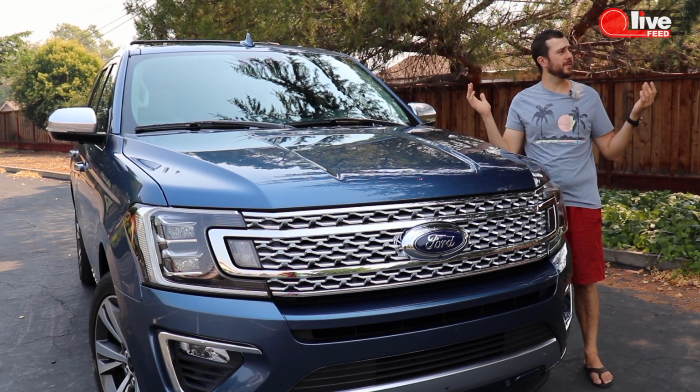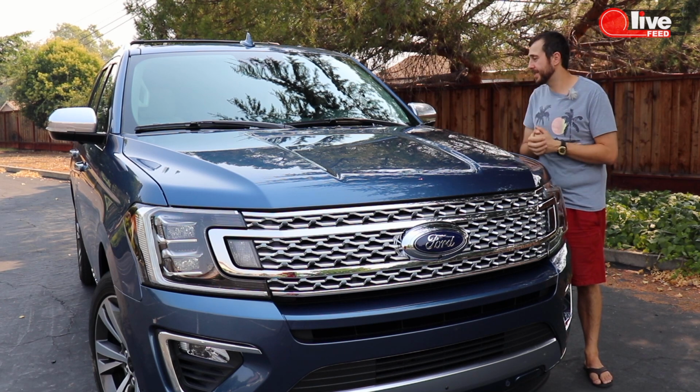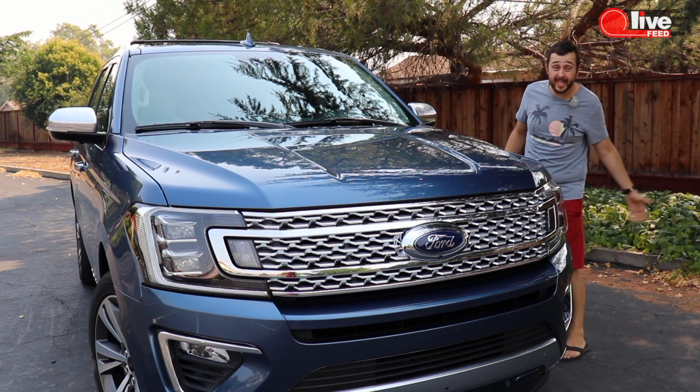You know, broken window, a lot of wildfires, smoke all over the city. You have to wash the car every single day to keep it clean. I don't want to stay outside. We've got the massaging seats. What are we waiting for? Let's drive it.